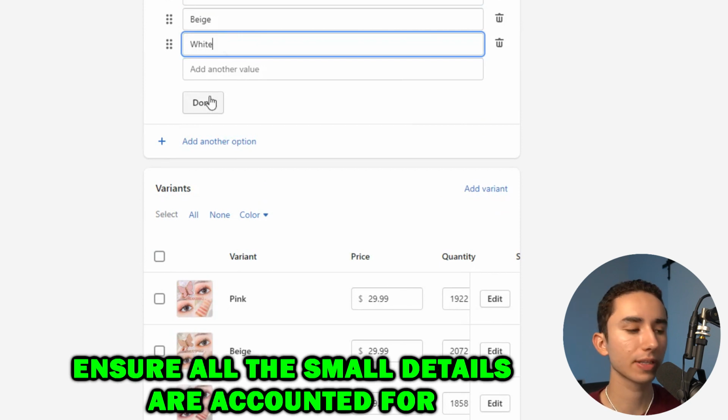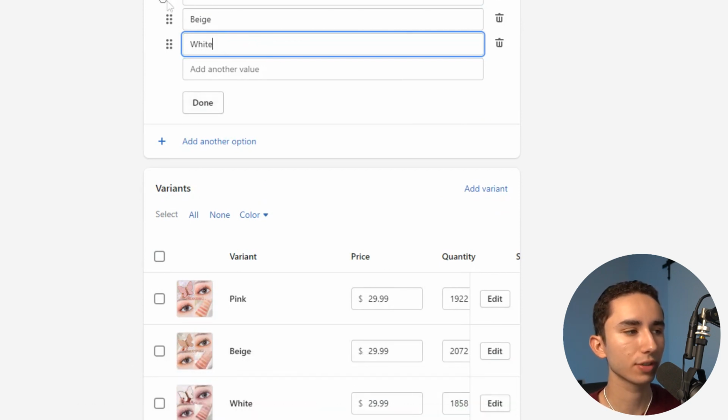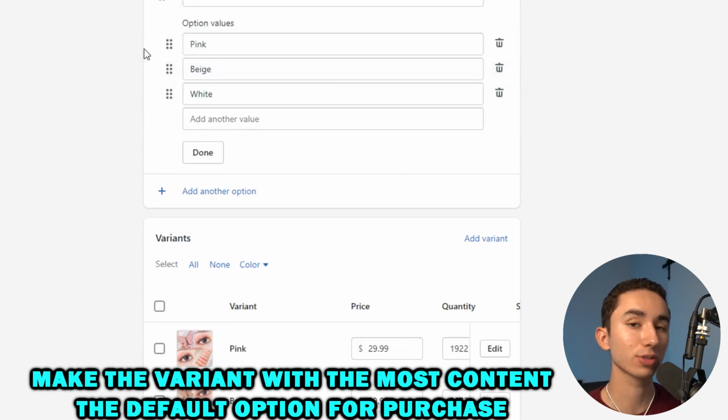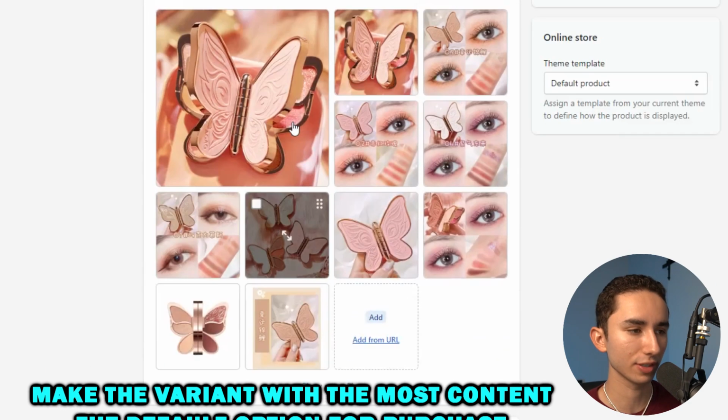Now, I would always recommend the first option available, so you can just go right here and play around with it, is the one that you feel like has the most content, because typically the ones that have the most content are the ones that are most popular. Suppliers will give you more content for the ones that are really doing well.